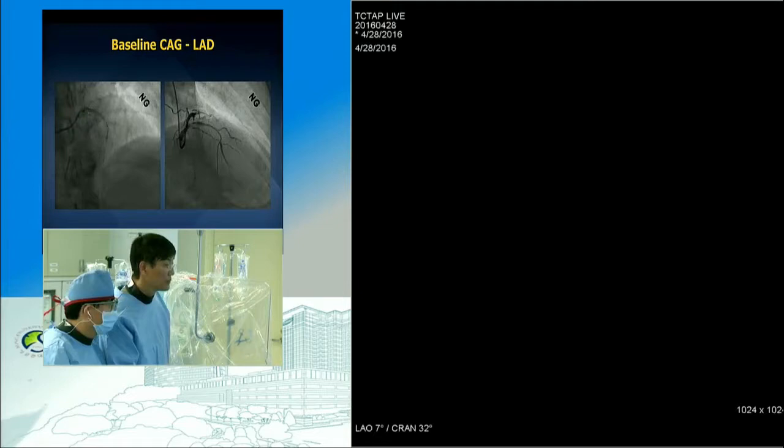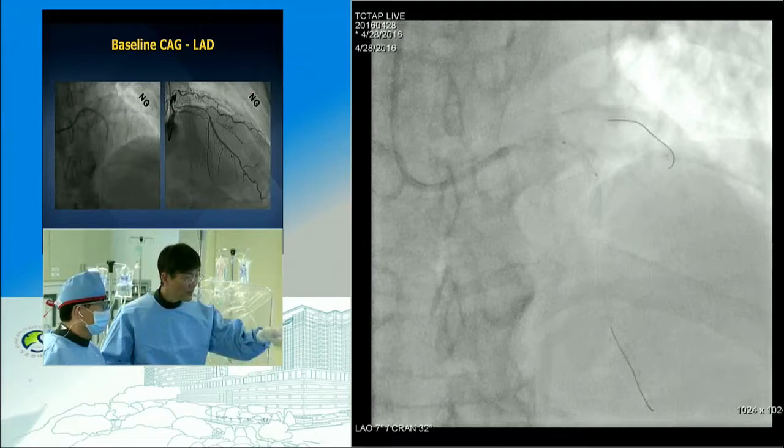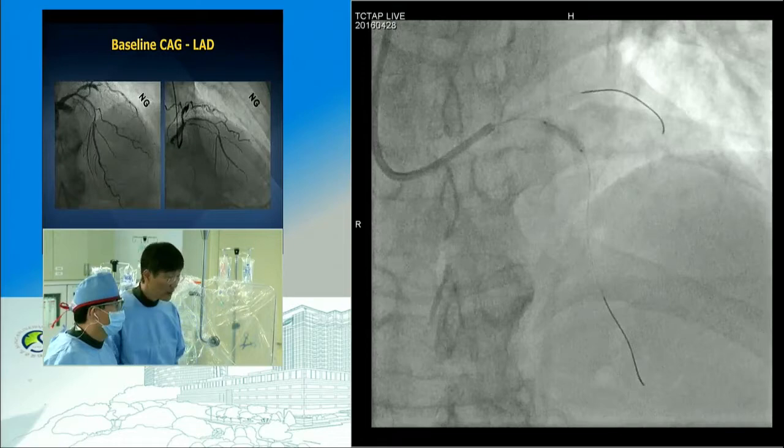Deflation. You would like to put two stents from LAD to proximal, this mid to distal, this proximal LAD. 18, mid size 20. Why don't you check angiogram? Angiogram, slowly. Okay. Yeah, we got some flow in the diagonal.